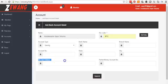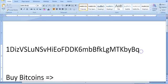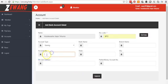So now here where it is asking for a Bitcoin address, a Bitcoin address actually looks like this. It's long, with letters in small and caps. The Bitcoin address is a place where you'll be receiving your money. It's more like an online wallet. That's your address, that's what you paste there, and then you just click on submit.